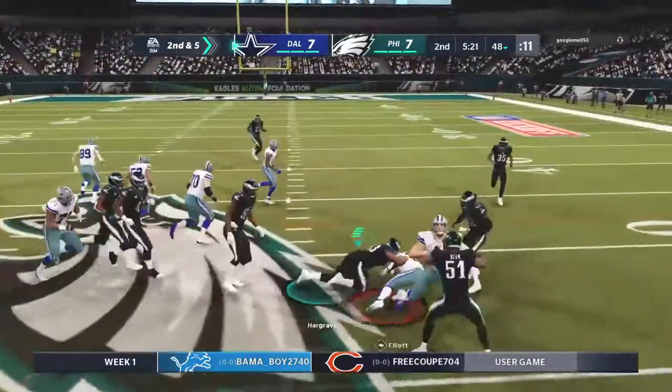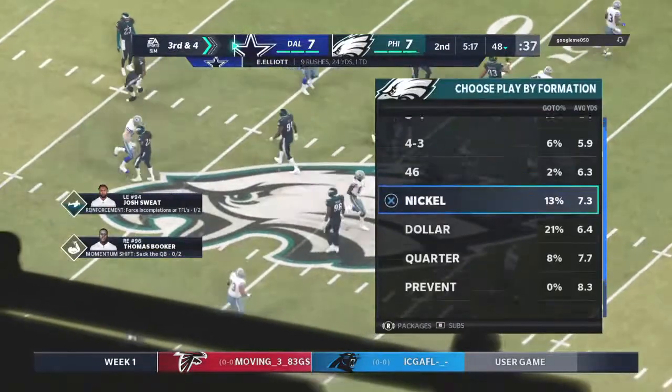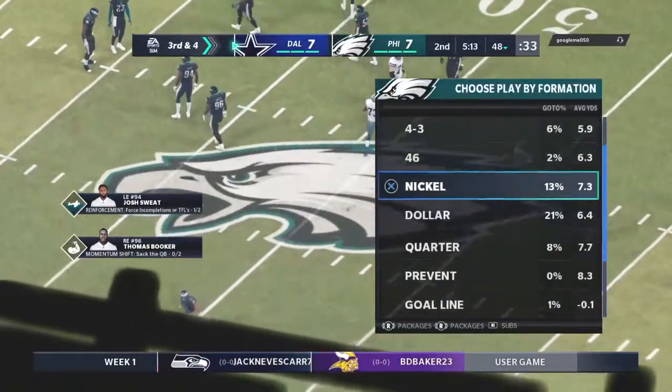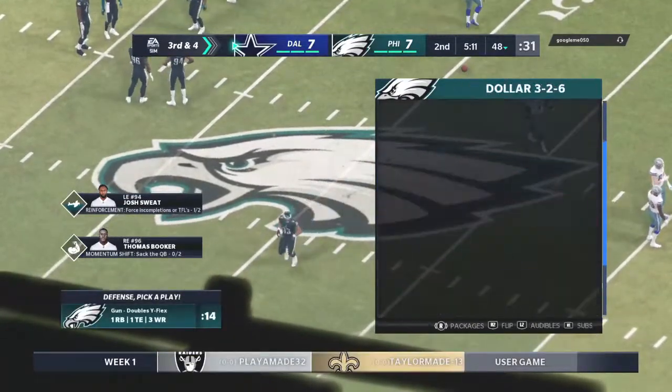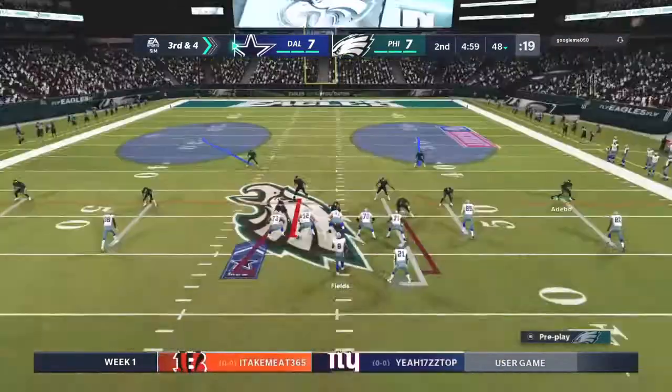Here's Elliott. And he'll fight his way forward to about the 48-yard line. 5 yards on first down, but now just a 1-yard pickup there on 2nd. Now that's a mountain of a man that just made that stop, isn't it? But he's more than that. This guy's nimble and quick. More than a space eater, he just made a great play there.